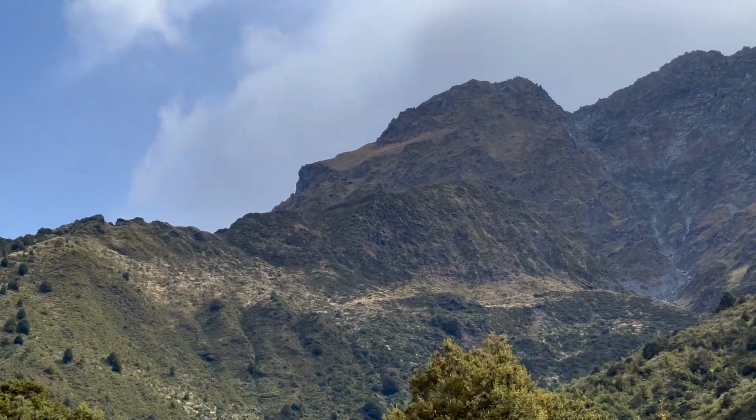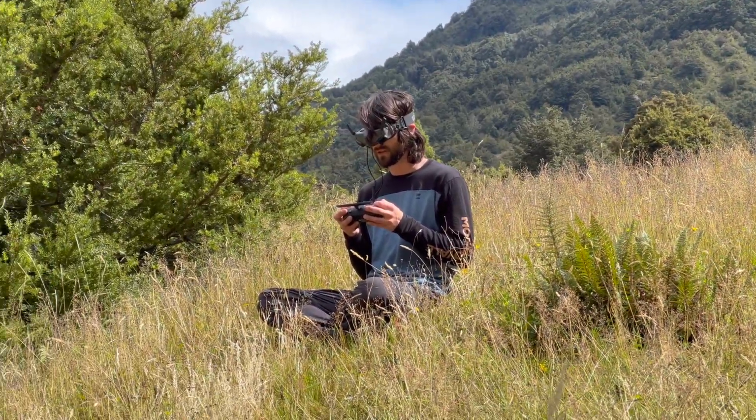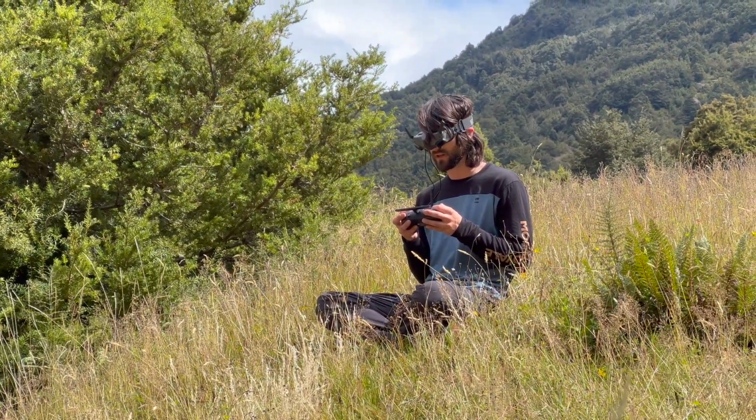I think the freedom and the excitement that you get from flying FPV is super similar in a lot of ways to what you get from doing action sports, just again without the same risk. So man, it totally changed my life getting into FPV, and it's just one of my favorite hobbies that I still have to this day.